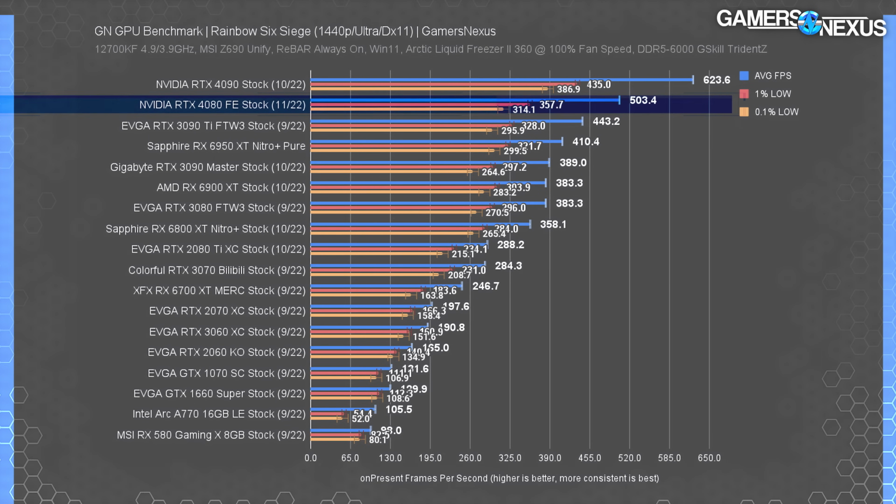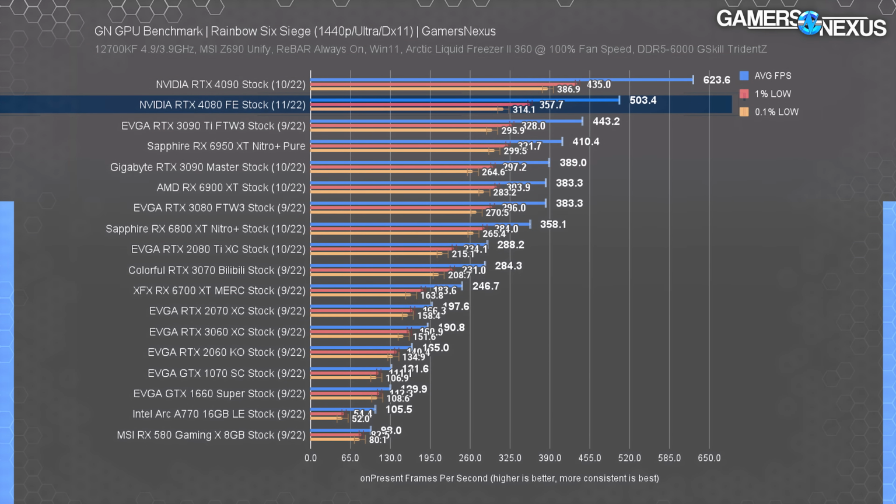1440p gives us comical frames, as Rainbow Six often does. The 4090's 634 FPS average hits a sort of semantic satiation, except for FPS. Like, it's so many frames that the brain stops understanding what we're even talking about anymore. The 634 FPS result leads the 4080 considerably in absolute numbers at a 120 FPS lead, with the percentage reduced down to 24% from the previous 32.